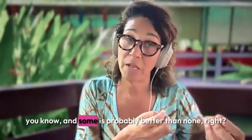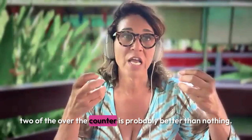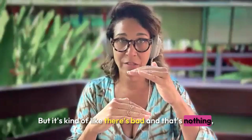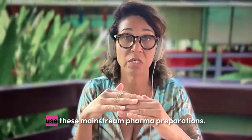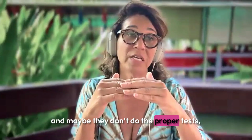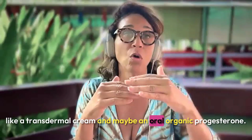So some is probably better than none, right? Oral estradiol and oral progesterone, 2 of the over the counter, is probably better than nothing. I'll say that. Yes, that's for sure. But it's kind of like there's bad, and that's nothing, doing nothing about your hormonal poverty. That's way bad. Don't do that. Big, big problem. You're looking for trouble. Then, good is to use these mainstream pharma preparations. Better is to go to a doctor who has training in bioidenticals, and maybe they don't do the proper tests, but they're going to do some type of treatment that's above that, like a transdermal cream and maybe an oral organic progesterone.